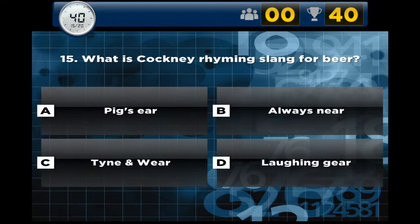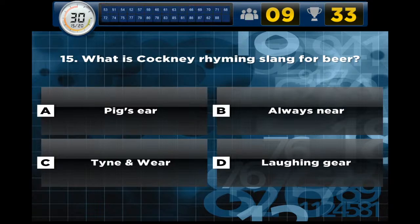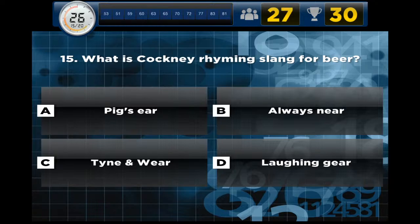What is Cockney rhyming slang for beer? Is it pig's ear, always near, tine and weir, or laughing gear? How is your Cockney rhyming slang knowledge? If you were to order a beer using Cockney rhyming slang, would you say pig's ear, always near, tine and weir, or laughing gear? Less than half the time remains now.